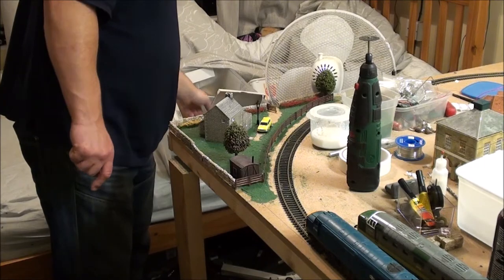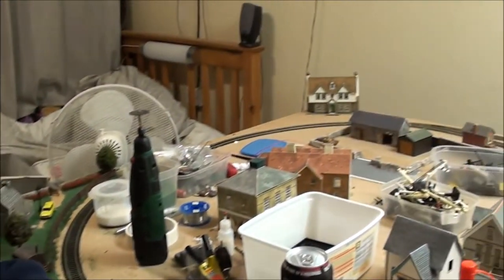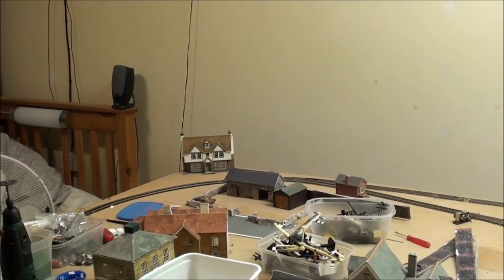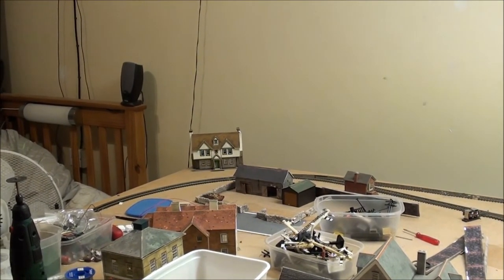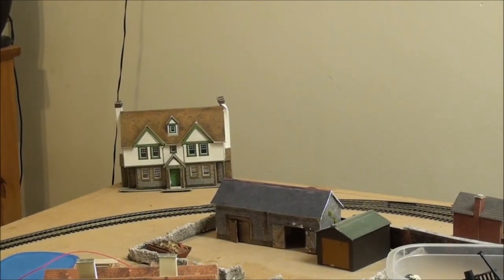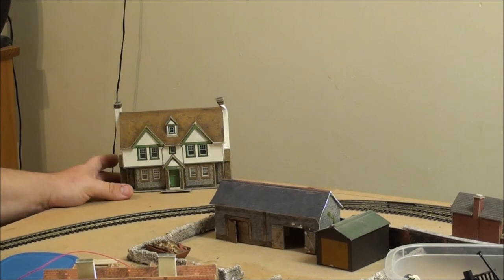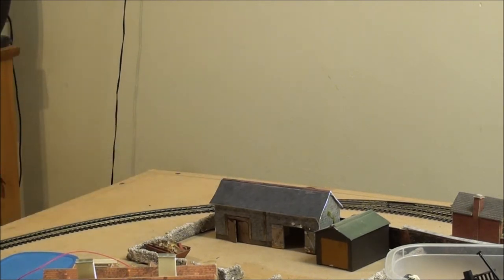I'll just move a box of border plants and trees out of the way. But yeah, right where that house is on that corner, I will zoom in a bit for you. There we go. I just put that there to see if I want to put another building on a corner, but I've decided not to. What I'm going to do instead is turn that into a little grazing field for cows, because when my stepdad was getting rid of all his 00-gauge stuff, he gave me a load of figures and whatnot.